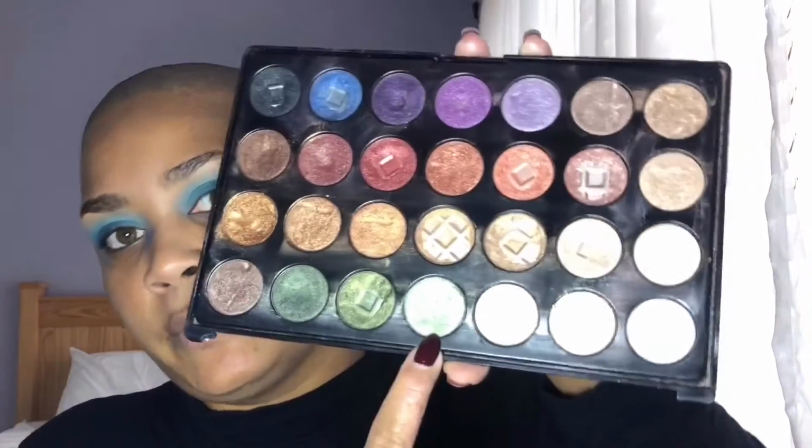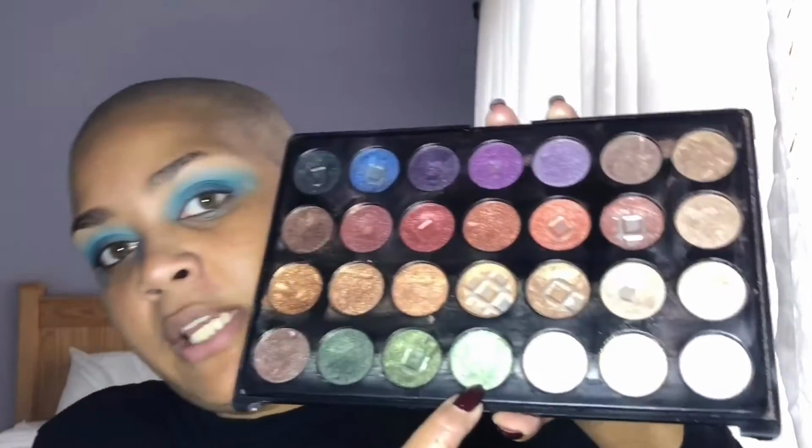Next, I am going to go in with some of that light green shimmer. And I'm not going to apply it on my entire eyelid. I'm just going to go in with maybe 3/4 of my eyelid. So just sweep that on really nicely. It's actually a very pretty color.